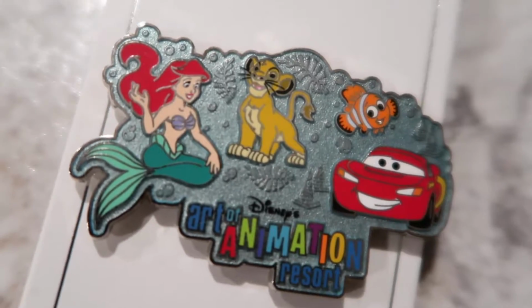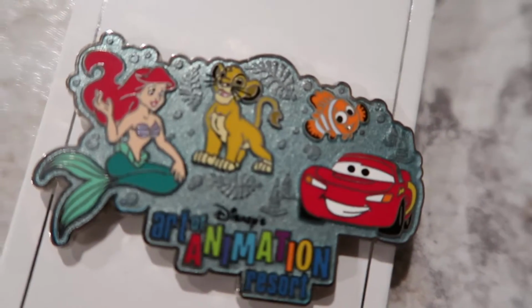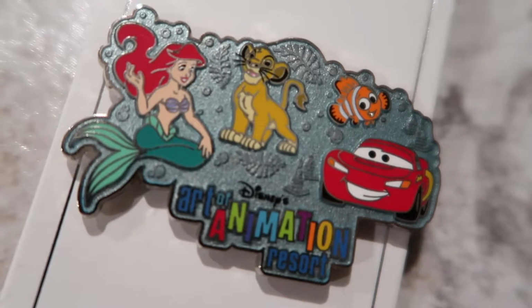So the Art of Animation wasn't necessarily my favorite place in the world, but it was still a pretty cool resort. It was really well themed. I liked all the big overblown sculptures. The food court was an adventure. The gift shop was cool. But that's Art of Animation.